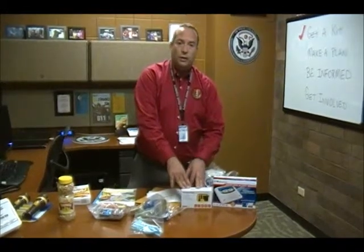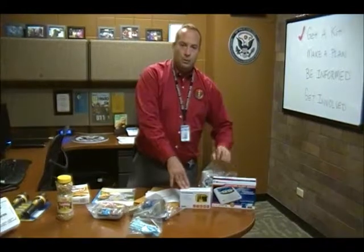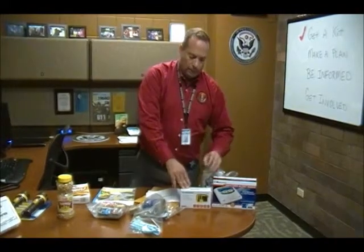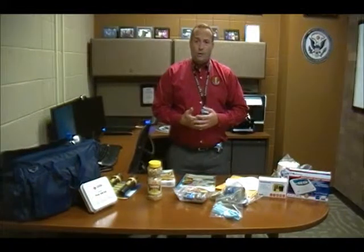But in your house and place of work for day-to-day use, we recommend something a little more substantial that's plugged into electricity, that's got battery backup, and you still change the batteries every year when you change your smoke detector batteries. So what else do you have in your kit? Well, again, it's supplies for you and your family for up to 3 days.